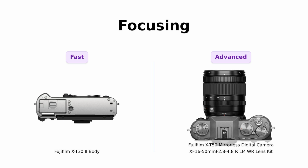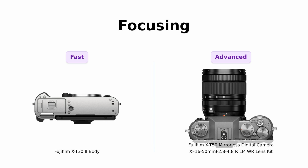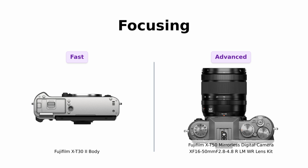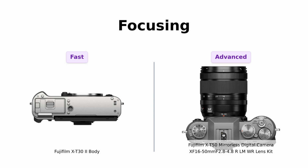On the other hand, the X-T50 features native Frame.io camera to cloud integration, enhancing the user experience significantly. One review pointed out how easy it is to upload stunning shots, making it a favorite for those who prioritize convenience. Both cameras excel in focusing, but the X-T50 offers more advanced features for serious photographers.